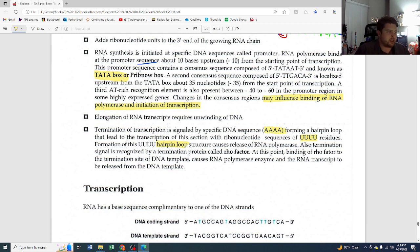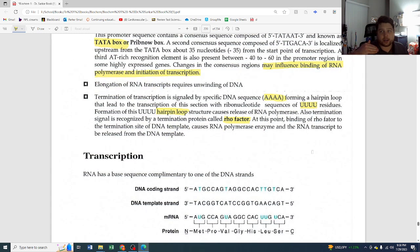Also, the termination signal is recognized by the termination protein called Rho factor. At this point, binding of Rho factor to the termination site of the DNA template causes the RNA polymerase enzyme and the RNA transcript to be released from the DNA template. So we have this combination of the quadruple U hairpin loop as well as the termination protein called the Rho factor to help end the transcription process and get that RNA off of the DNA to be able to go off and actually be used.